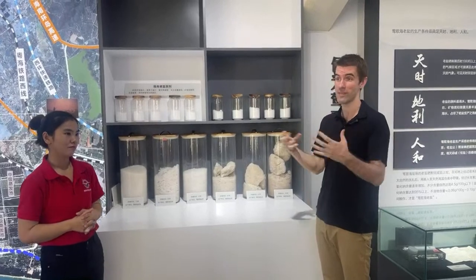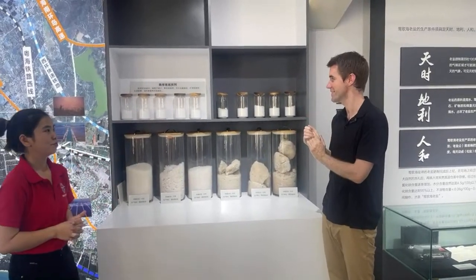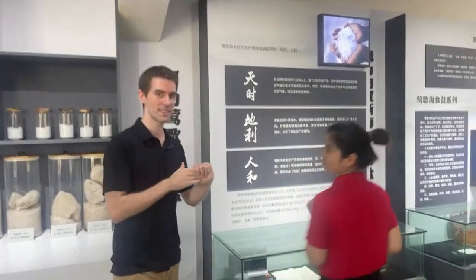So the longer we leave salt, basically the better it becomes. It has many functions as it becomes older and older. Yeah, wow. Okay, so yes, how do we get this sea salt then?